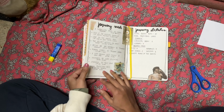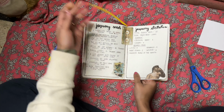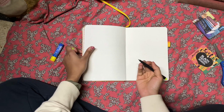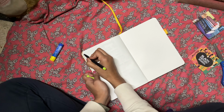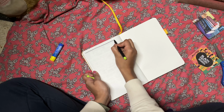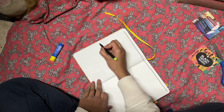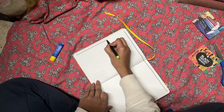My next spread is the books bought in 2024. I'm keeping a track of that. Then there's the 12 books by 12 friends, which I'll speak about later in another video. Then I had the January spread, which you saw previously, and right now I'm making my February spread. I'm very excited for this.